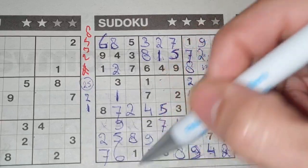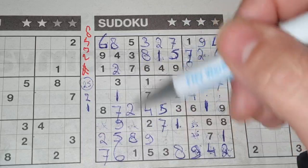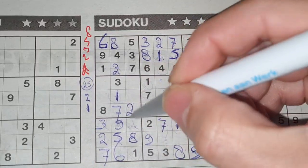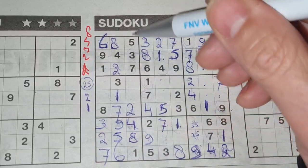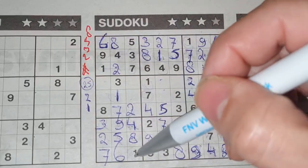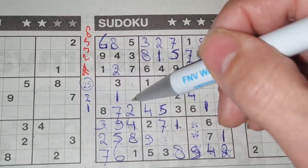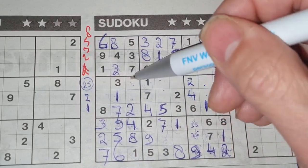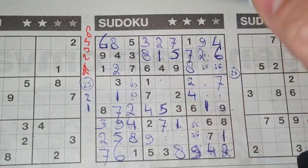2 numbers left in this big square for the numbers 3 and 4. 3 and 4. We see here 3, no 3 there. 3 should be here, and the 4 goes there. 2 numbers left in this third column. 1, 2, 3, 4, 5. 6 is missing, and the 9 is missing. 6 and the 9. I cannot fill this here. Let me mark those 2 boxes.